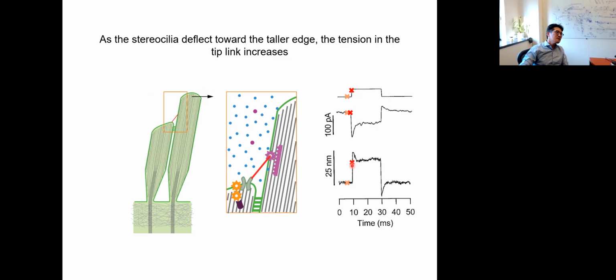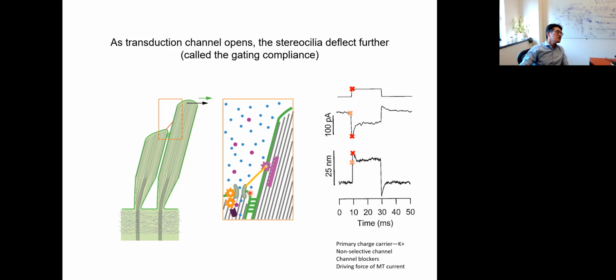Due to the increased tension, eventually the channel opens, and the tension in the tip link is relaxed by the opening of the gate of the transduction channel. This additional compliance is indicated with the green arrow here, additional displacement due to channel opening. And due to the electrical potential inside and outside of the cell, cations, including potassium and calcium, flow into the cell through the mechanical transduction channel.